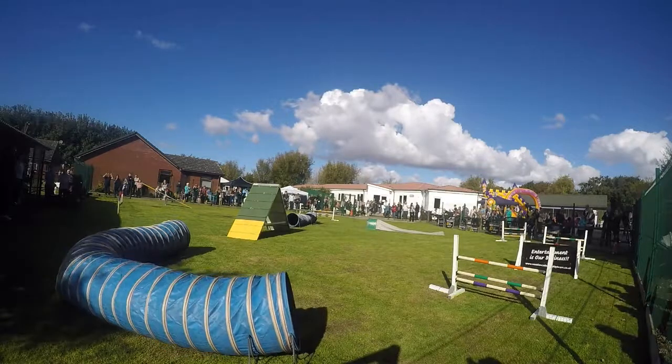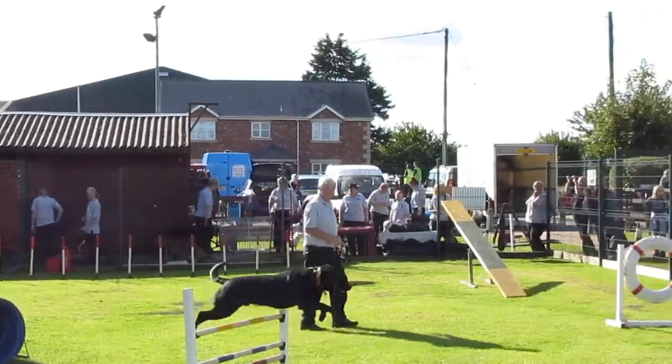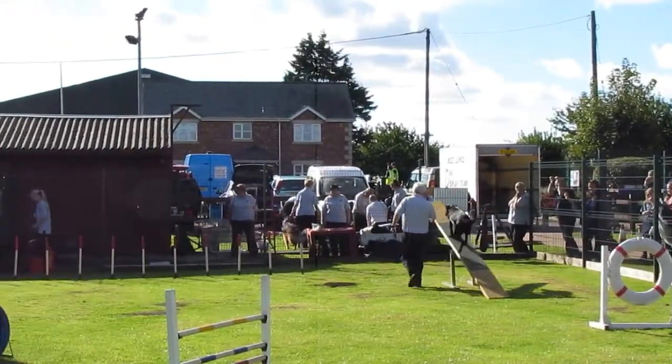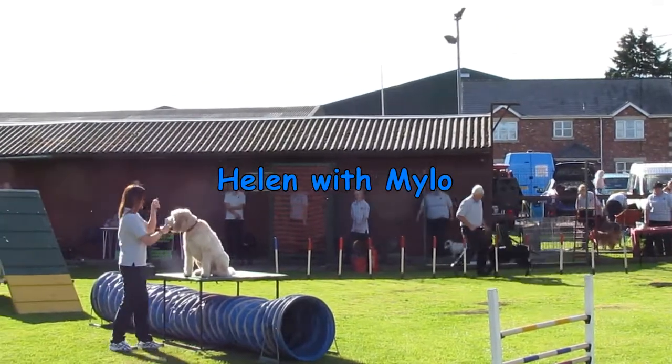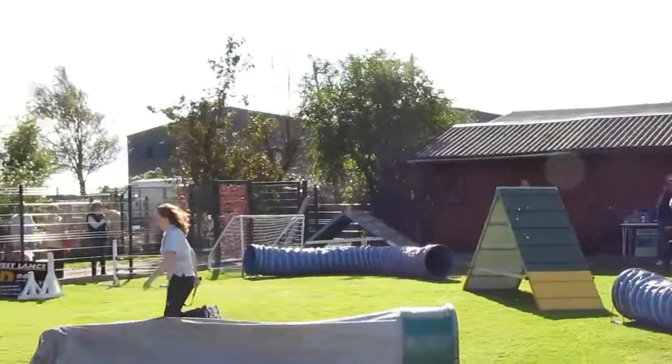Far side here, this is Brian and Jet. Jet is a Labrador cross Rottweiler. Not quite sure whether he's called Jet because he's jet fast or because he's jet black. And the weaving frame there, very nicely indeed. Give a round of applause, Brian and Jet.